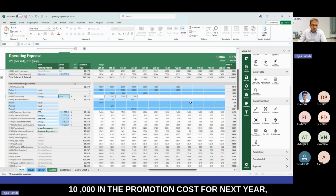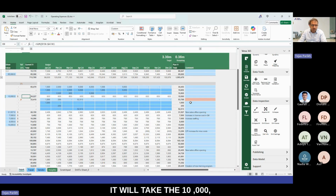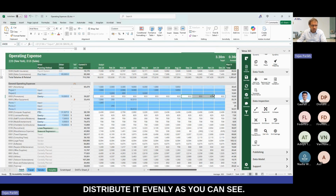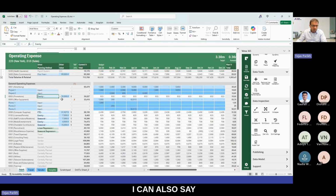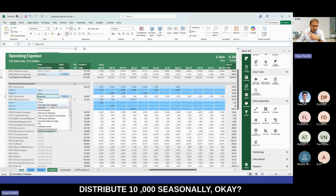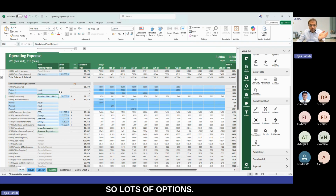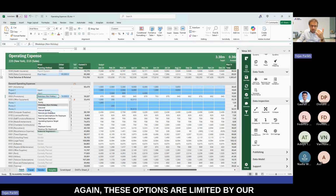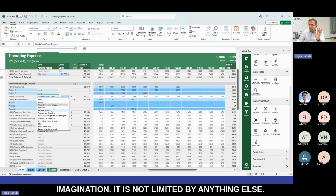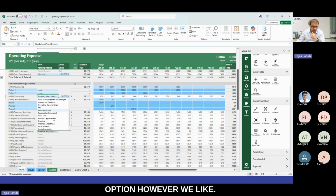So for example, 10,000 is my promotion cost for next year. I clear this area. It will take the 10,000 distributed evenly, as you can see. Okay, I can also say distribute based on seasonality. It'll take last year's seasonality and distribute the 10,000 seasonally. It can do non-holiday weekdays, can do it that way. So lots of options. Again, these options are limited by our imagination. It is not limited by anything else. So we can have that spreading out option however we like.